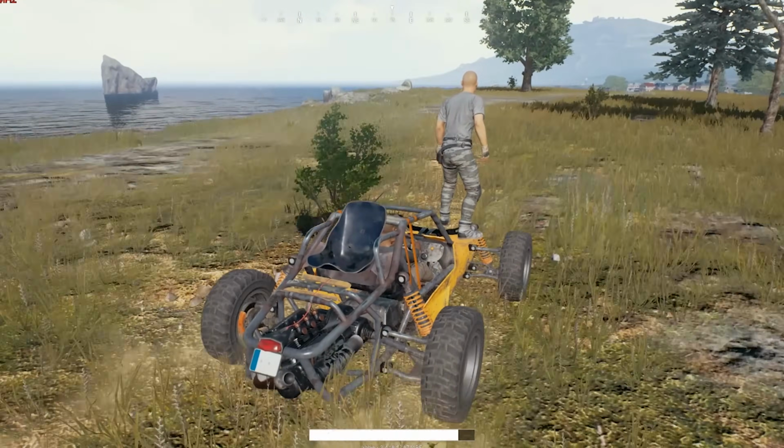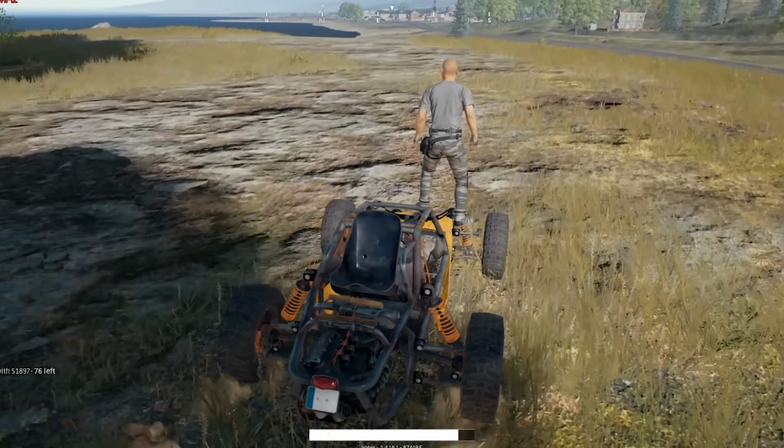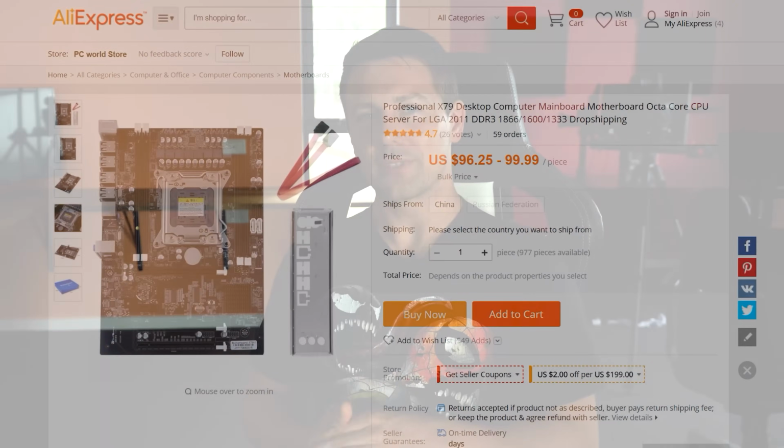Though if you do want to get something a little more aggressive, then you can step it up to the higher variants, but just keep in mind they do cost a lot more. So at $60, this CPU is definitely worth the money.